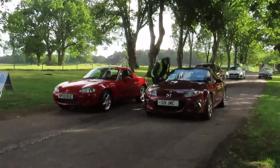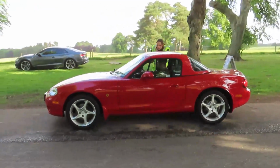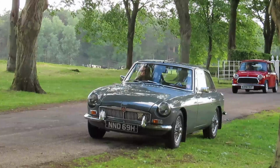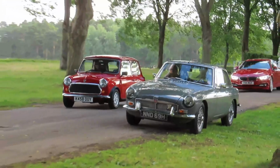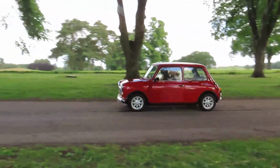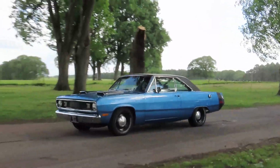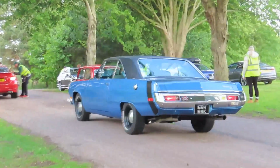MX-5s lining up side by side. That's an immaculate Mark II. That one, the Mark III. Looks like the MGB GT owner is also spectating the arrivals just like us. Nice little Mini also rolling in. And what is that? A Plymouth Barracuda maybe? I think that's what it is. Very rare if it is one.